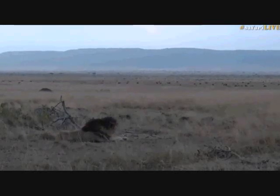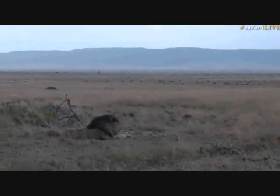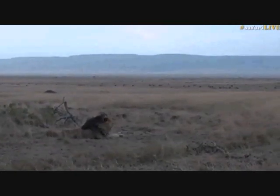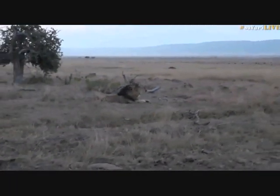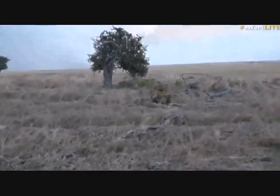We'll try and move a little bit from here. We'll go a little bit forward and get a nice view. And we'll just see if we can't get another view. Oh, look at him. Oh dear.